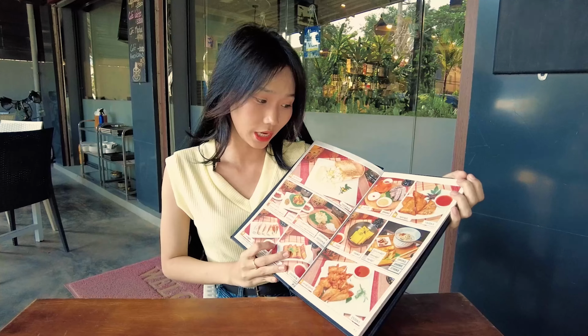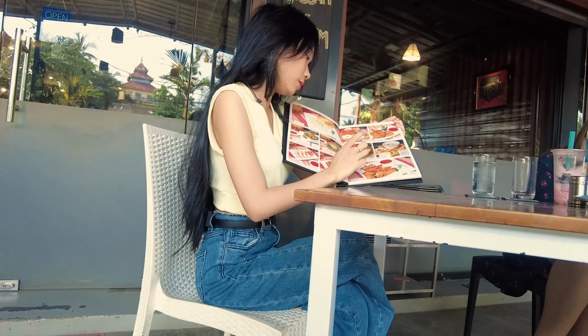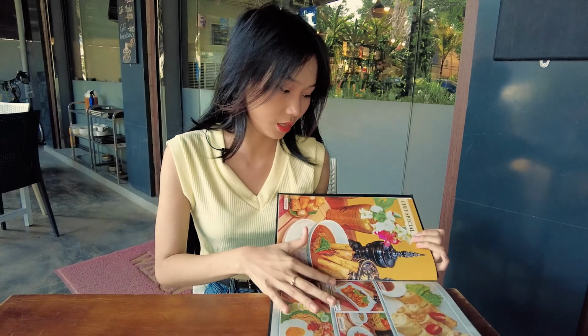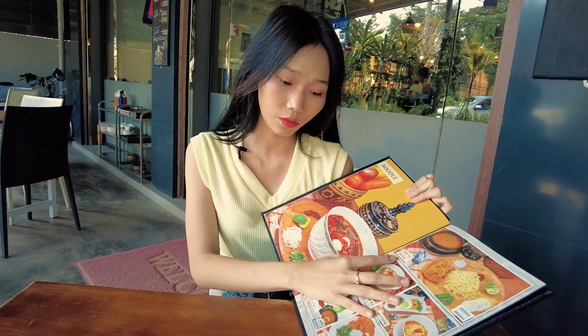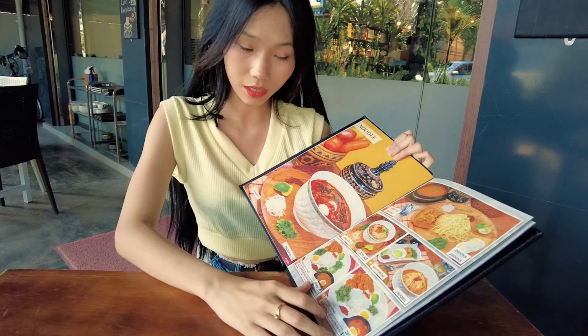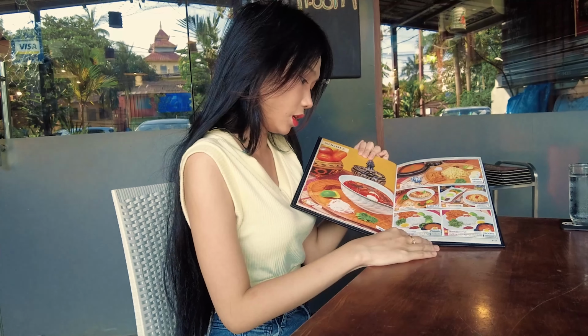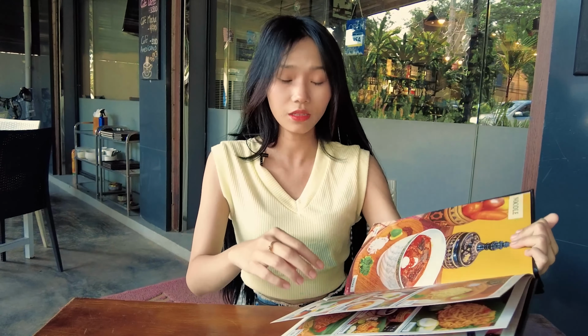There's a lot of snacks, fried kovo, fried samosa, and fried tofu jo. There's a lot of food. And this is coconut meat noodle and mohinga. And there's another mohinga called Yuria mohinga. This one is so interesting. Let's try it. I'm ready.